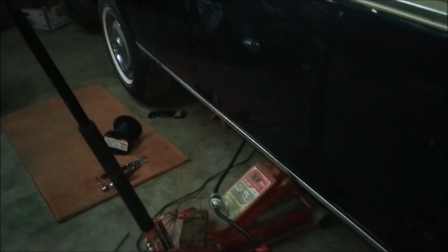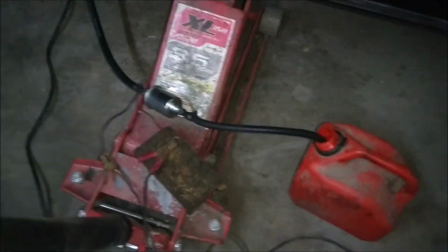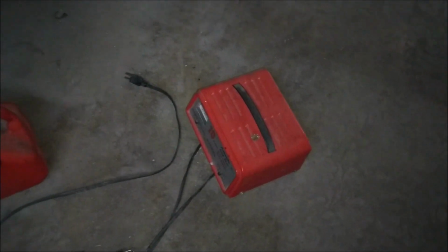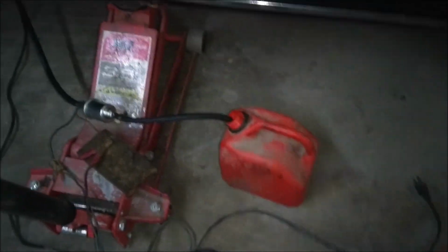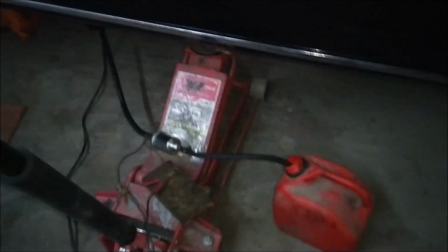So I ran this basically universal fuel pump into this jerry can, and I've got it wired to a charger. What I'm going to do is see if I can get it started with this kind of setup. I'm not going to let it run for long because I'm terrified that it would catch fire, to be honest with you. But I'm even more terrified of crawling underneath this car with just a jack stand underneath it. I'd really want to use my lift, but my lift is tied up.